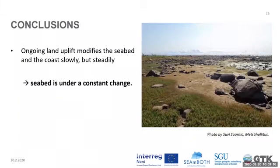And ongoing land uplift modifies not just the coast, but also the seabed slowly but steadily, and the seabed is under constant change. So now we move under the water, see what the project results are, and Gustav will continue.